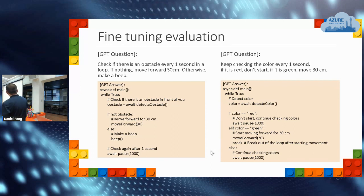Yeah. Then on the right hand side, similar, but we are using a color sensor. It's like a red light, blue light scenario. Very similar, detect the color, it's a built-in function. Take a look at the color: stop, don't move, or move forward. Then in the end, keep on checking. So overall, the quality of the Python I get in the end is something you can work with. It roughly works for the basic commands, and for some more advanced syntax, while loop, for loop, it is also able to provide a good result.